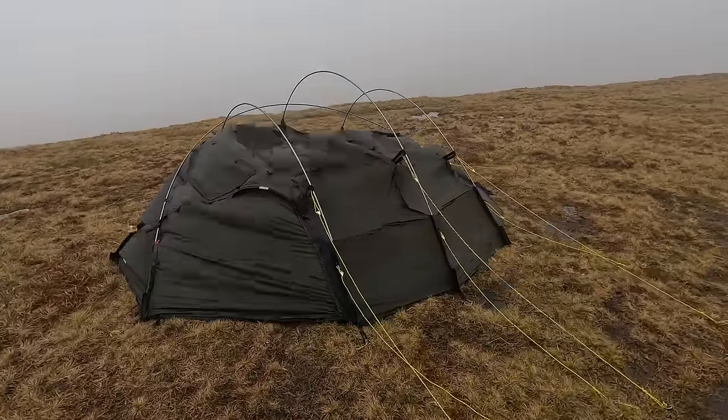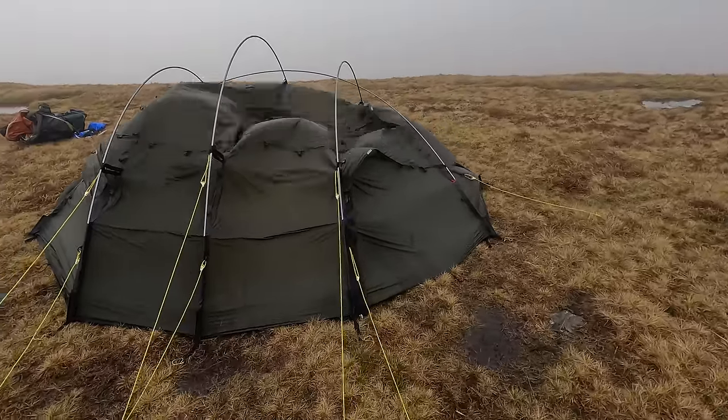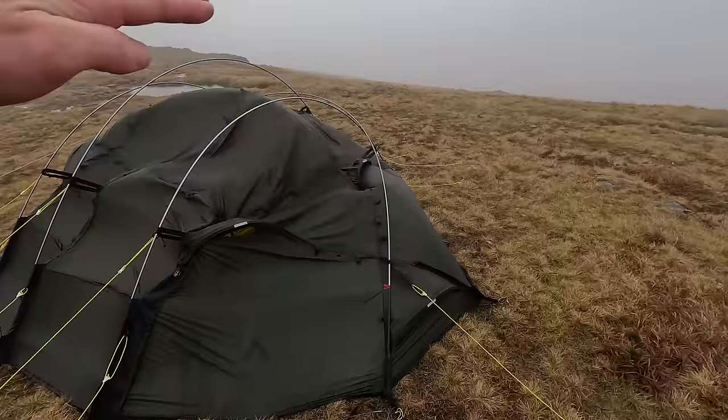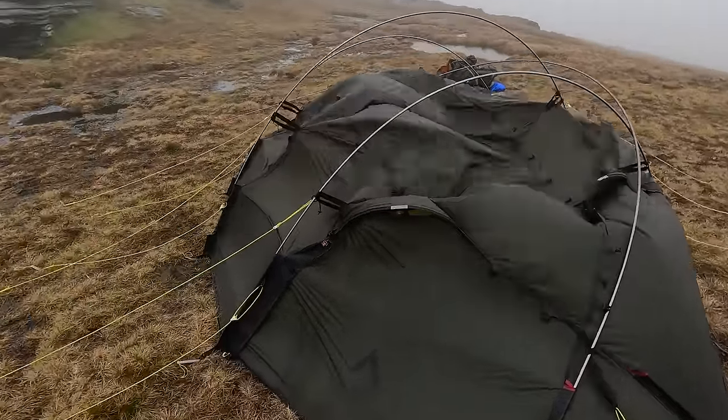That's the tent partially disassembled. I've taken one pole out, and even though there's a bit of a breeze, you can tell that because the tent is not fully clipped up to the full height of the poles, the wind doesn't have too much of an effect on the tent.